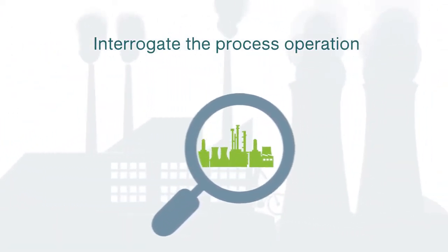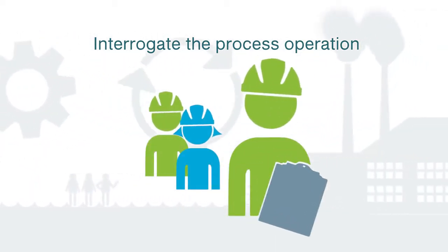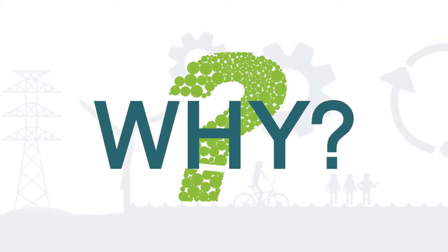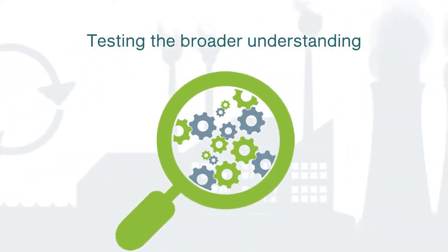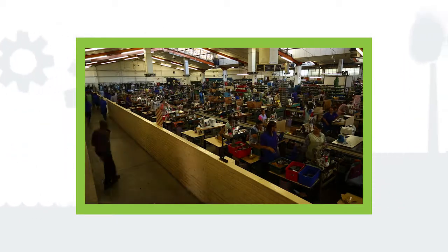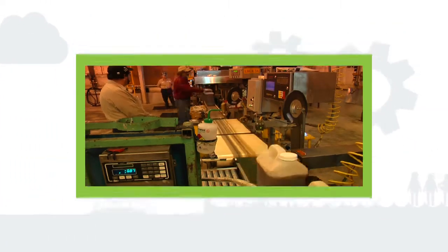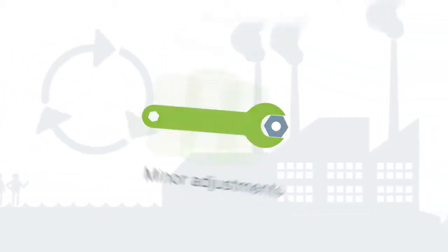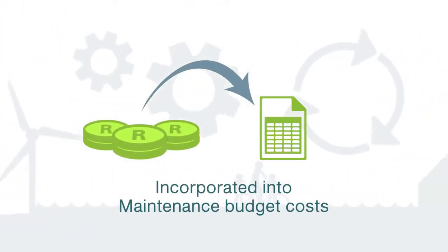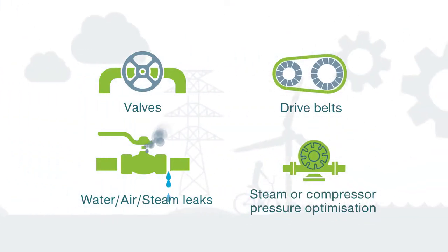Interrogate the process operation. This stage should be undertaken with someone who has a good understanding of the process and has the authority to request changes. The trick here is to ask why, and again why. This interrogative approach starts testing the broader understanding of why production processes are being done in a particular manner, but is still targeting the way the process is being run and how it compares to other similar processes and industries. These are typically opportunities that may require some minor adjustments or low to medium cost interventions to achieve the change. Very often, these can be incorporated into the maintenance budget costs: valves, drive belts, water or air or steam leaks, steam or compressor pressure optimization, etc.